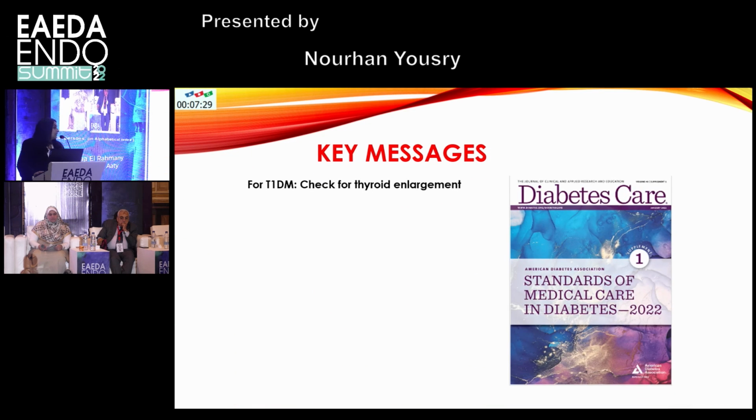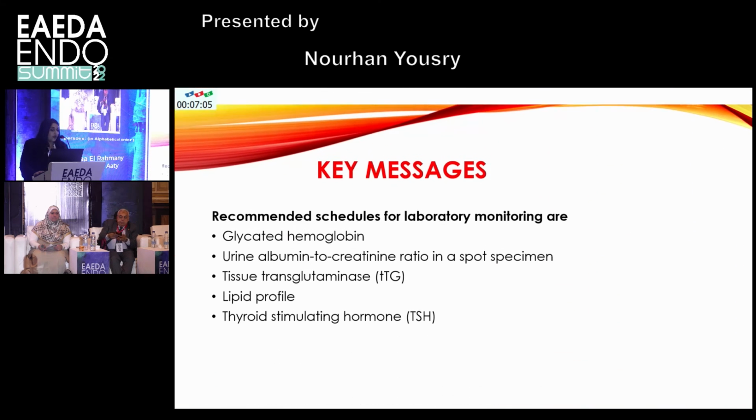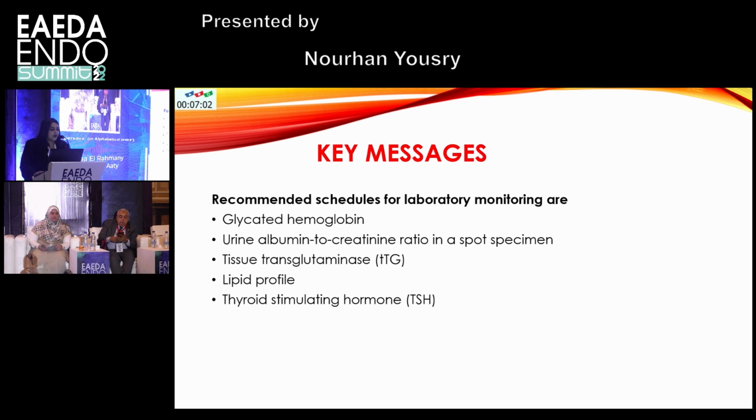According to the Standards of Medical Care in Diabetes, ADA 2022, type 1 diabetics should be screened for autoimmune thyroid disease after diagnosis and periodically thereafter. We should also screen for malabsorption syndromes or celiac disease, even in the presence of gastrointestinal symptoms or signs, or, as in our patient, just laboratory manifestations of celiac disease. Thus, for all our patients, we need to recommend schedules for glycated hemoglobin, urinary albumin creatinine ratio, tissue transglutaminase for celiac disease, lipid profile, and thyroid stimulating hormone.